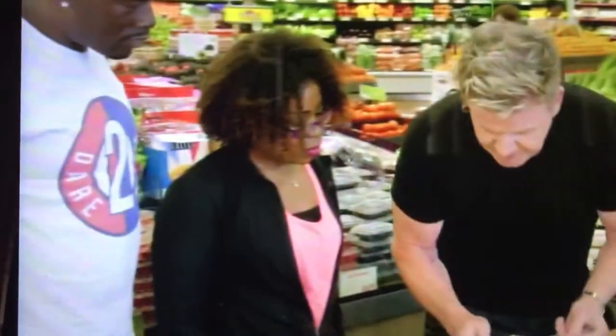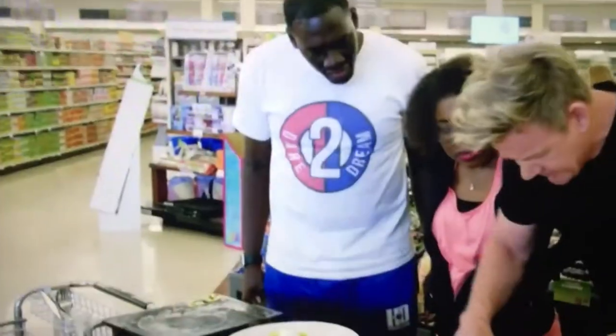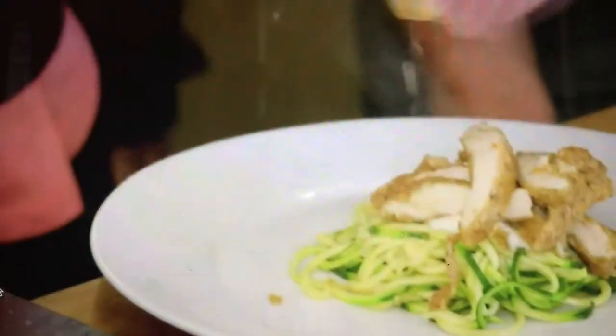Ooh, zesty. Plate. Got a nice dollop of crispy tenders. Slice that up. Okay, it's good. A touch of fresh lemon. And there we are. Really good. Your 5 items turned into that. Wow, awesome. Crusted breast of chicken.